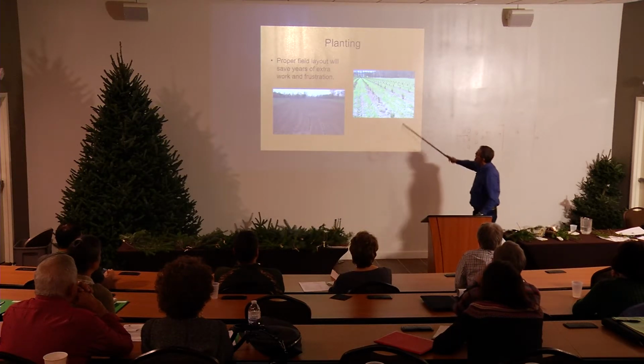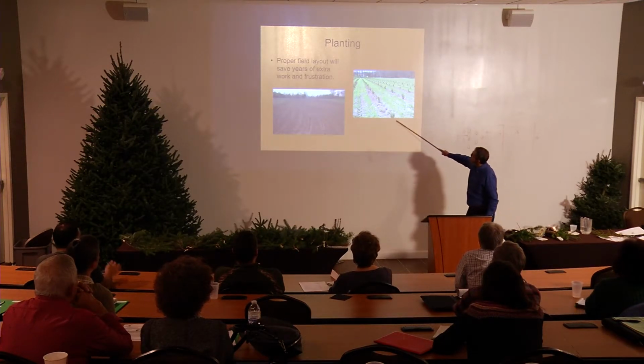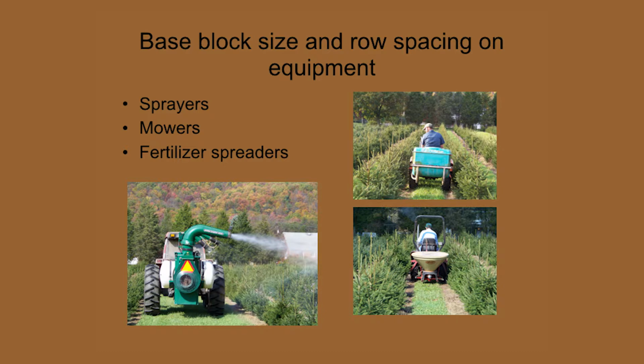Now, when the fields are laid out nice and straight like this, you can see how easy it is to spray my herbicides on there, because the adjustment of the sprayer does not have to change. Nice straight rows.